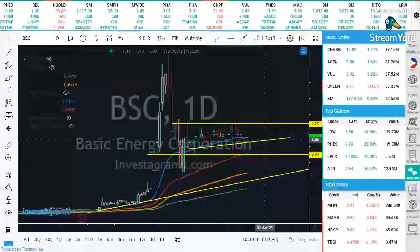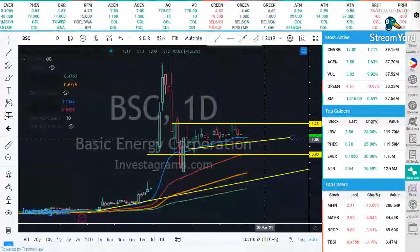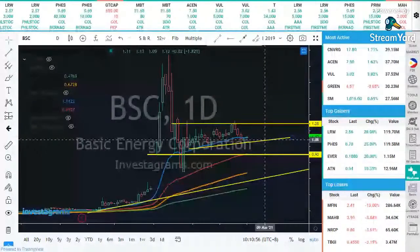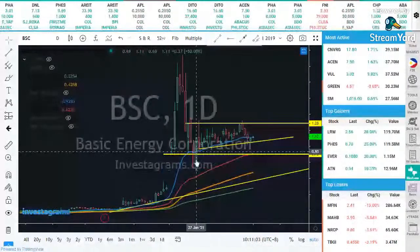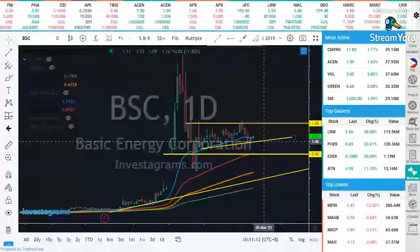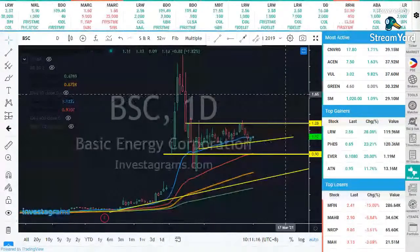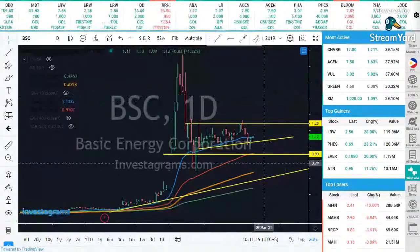The momentum is now become weak. BSC should bounce above 1.11 or 1.12, 1.13. So we'll see. But still, if you buy in the bottom here, just watch that this incline support doesn't break. This is my personal opinion only. So it depends on your strategy. But for me, this is my general opinion. We need to see that BSC doesn't break this incline support.